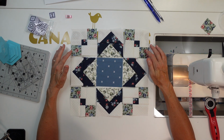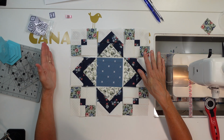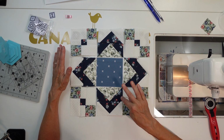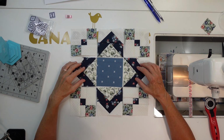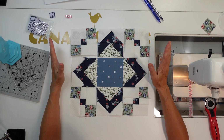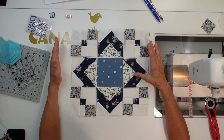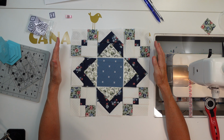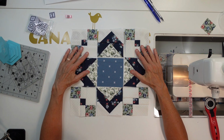All right, we're going to be ironing away from our flying geese units. So as you're sewing this and you're going to your iron, just iron away from those units and we'll end up with a nice nested seam here in the middle. And then we're always going to be ironing away from our center row when we put our rows together. So I'm just going to put my block together because 9 patches are all over the place and we all know how to put them together. So I don't think there's any matching seams either. Anyway, I'll have it done when I come back.